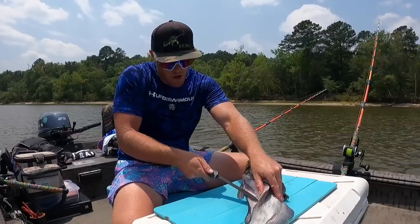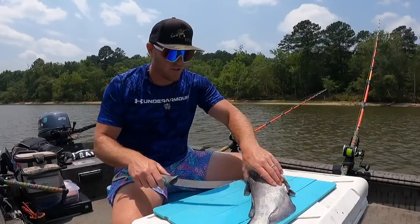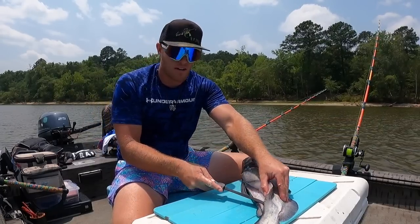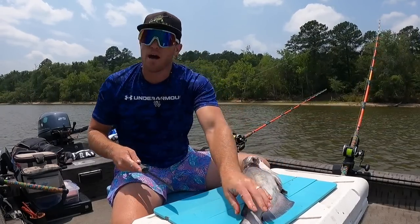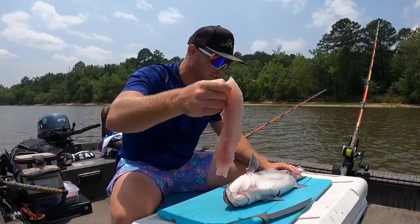Summer's been slow in coming on, so it's just been kind of difficult getting these fish to cooperate. But today, man, no problem. They're eating, they're out and about. Check that out right there. Look at that. Woo! That's a good catfish fillet.